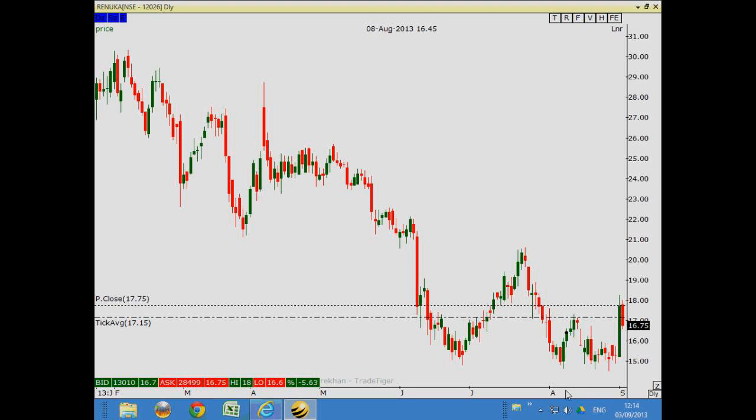Renuka Sugar is in a downward trend. A very clear-cut downward trend is what Renuka Sugar is into. And you see, it is breaking the channel from the upward side. And don't go into that Diwali kind of crap.